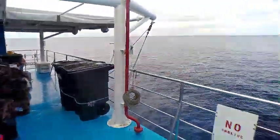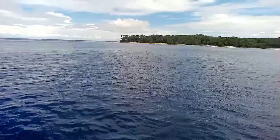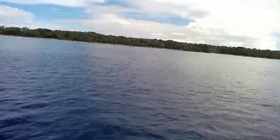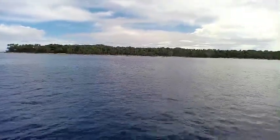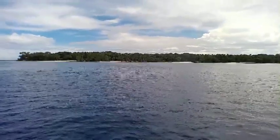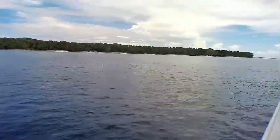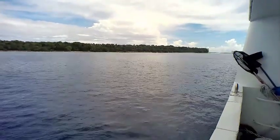And we go back and see Tobi. That's Tobi Islands, you know. There's no entrance here, but there is a small hut over there in case of rain, and we can put the cargo in and deliver it on the small truck that we have on the islands.